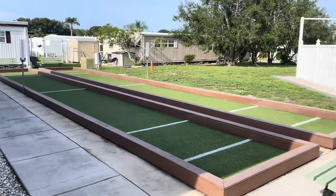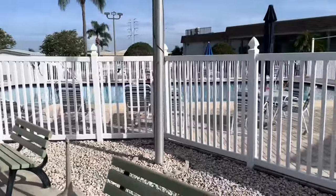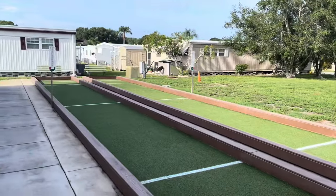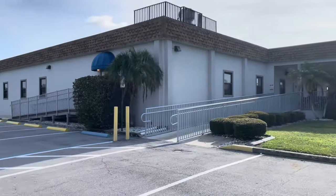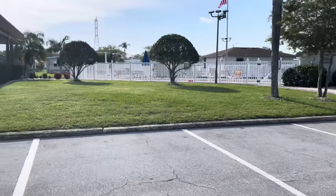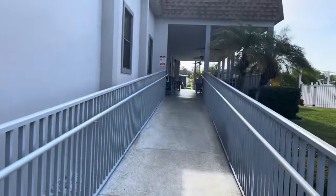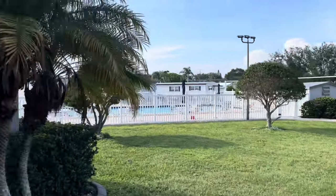Here's your bocce ball courts. Your second swimming pool, which is a lot bigger. Let's go take a look at the clubhouse. All right, this is the other side of where I was just at. There's the swimming pool again. Over there's your gym. This is the second clubhouse. They do a lot of really cool stuff in here. Look at that swimming pool. It's beautiful.